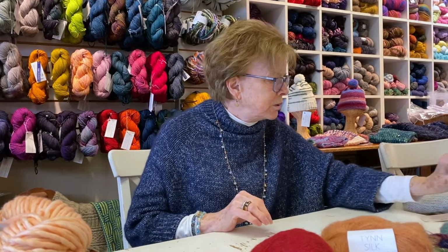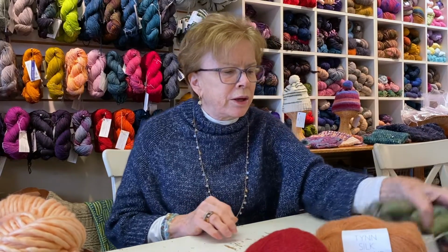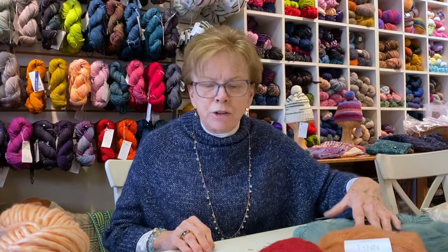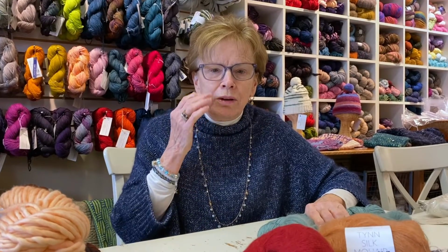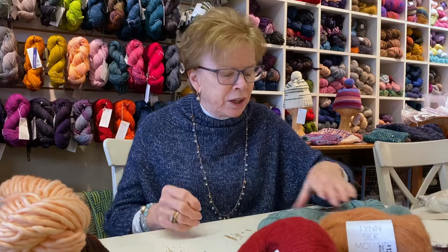And I guess that's all I had to say, except that mohair is considered to be warmer than wool, even. I'm not sure that that's entirely true, but that's what I read. And now I'm eating my mohair, sorry.